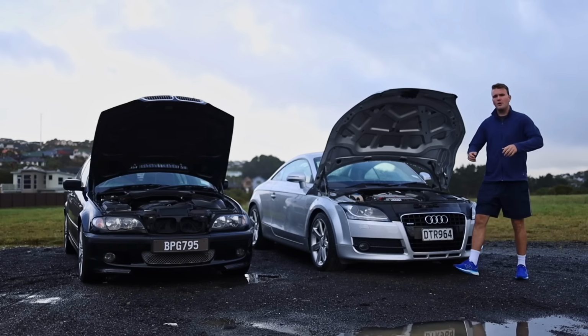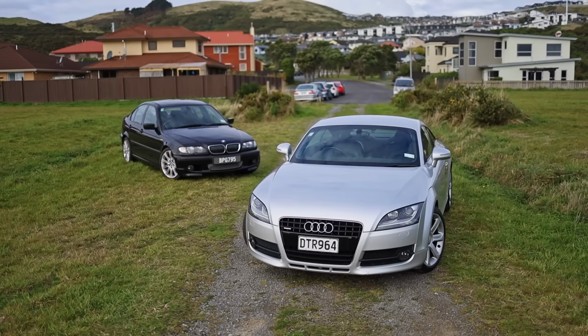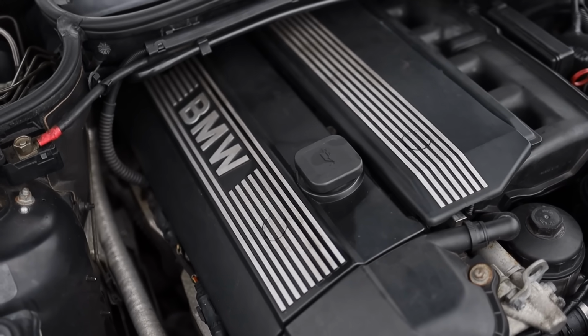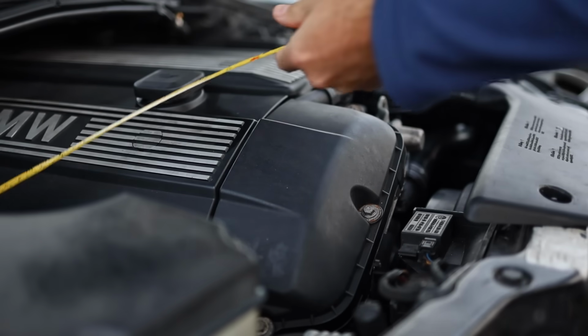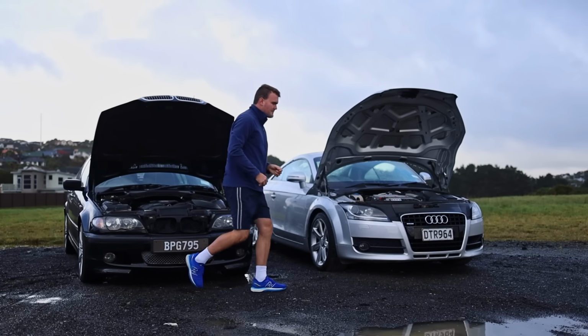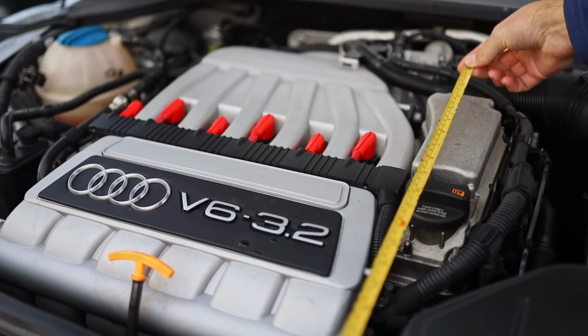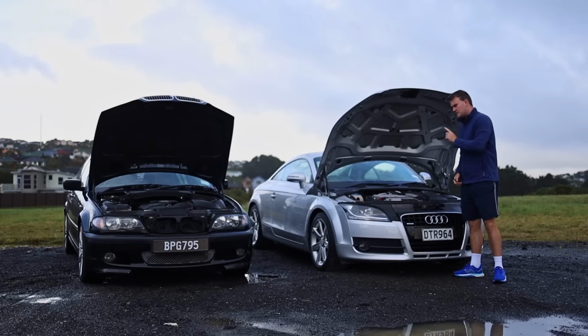And the advantages of the VR6 immediately become apparent when you take a look at my two cars. My 330i over here has a 3-litre inline 6, and if we measure the valve cover, which gives a crude estimate to how large the engine is, we see that it's 70 centimetres long and 25 centimetres across. My VR6 is also 25 centimetres across, but it's 15 centimetres shorter, despite offering more displacement and more power.